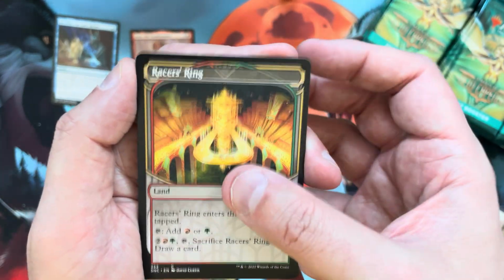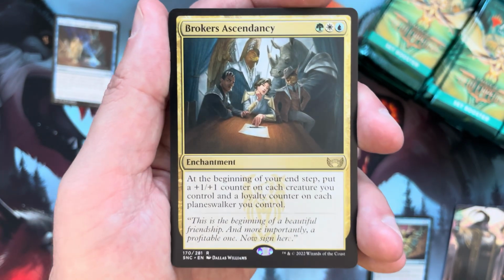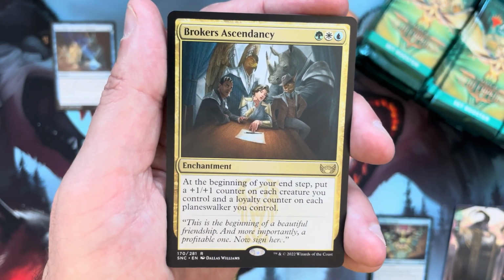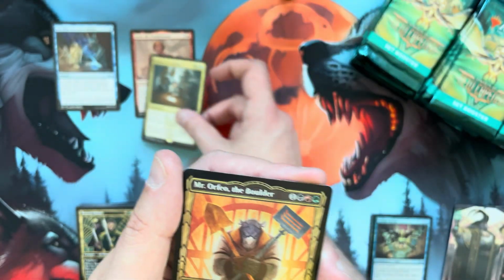All right. Beyond that, give me as many of the tri-lands as I can. Broker's Ascendancy is actually a fairly good rare. It didn't quite take off the way I thought it would. I mean, at the beginning of your end step, put a +1/+1 counter on each creature you control and a loyalty counter on each planeswalker you control. Card doesn't see enough love.